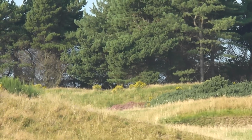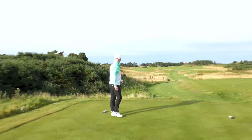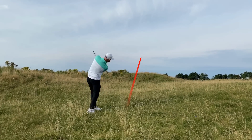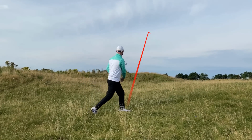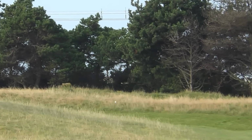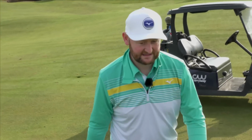Ooh, do you know what? That could be really good. Tiny pull, but it's gone a heck of a way, I think. That has come out. That should be down near the front right corner of the green, hopefully. Actually went a little further than I was expecting there.